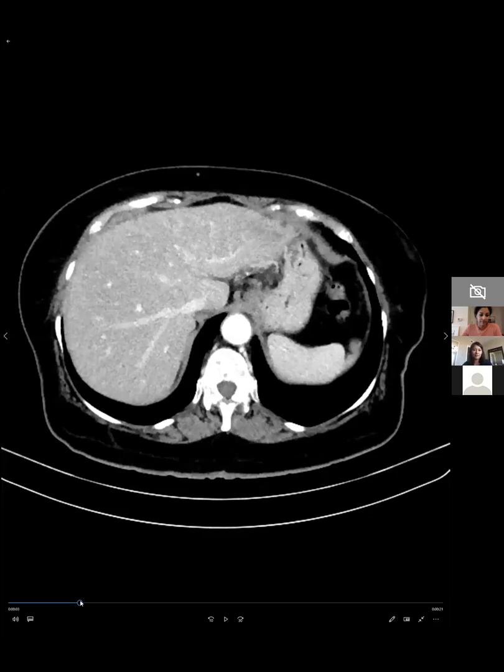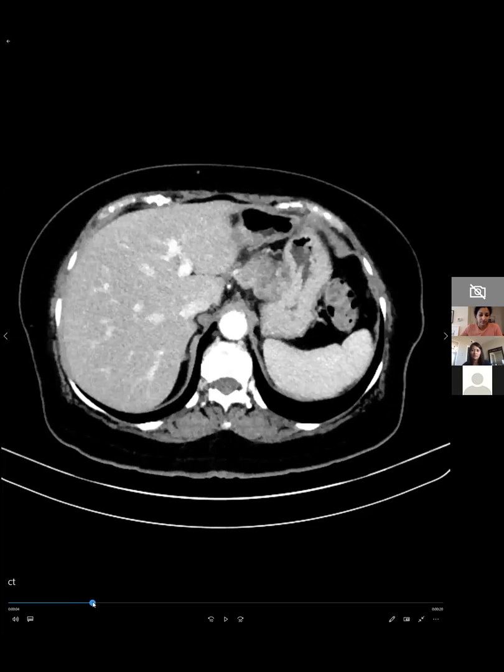Case that I saw a few days ago that I liked because it sort of reminded me of the differentials you might want to think of with pancreas masses.